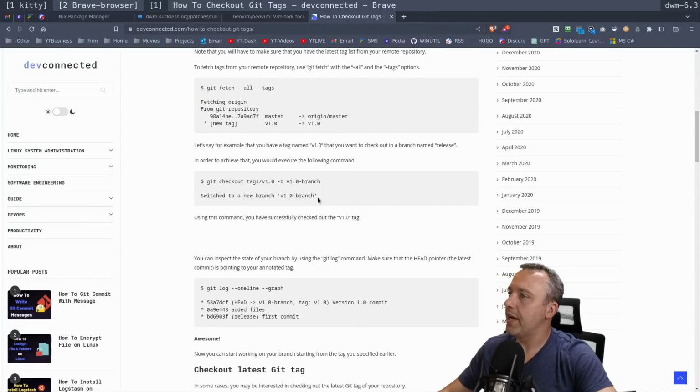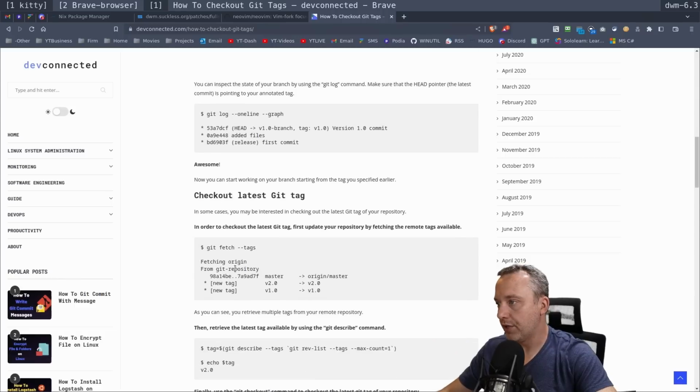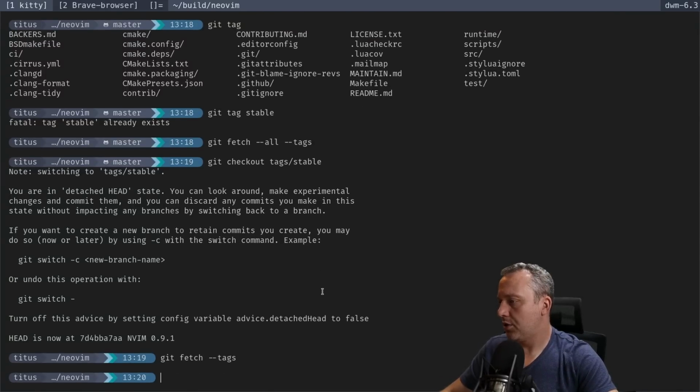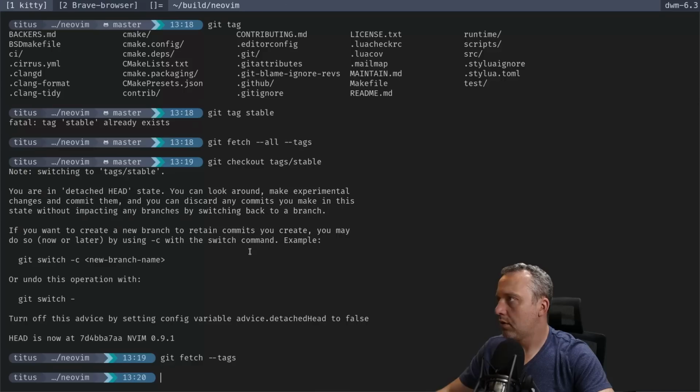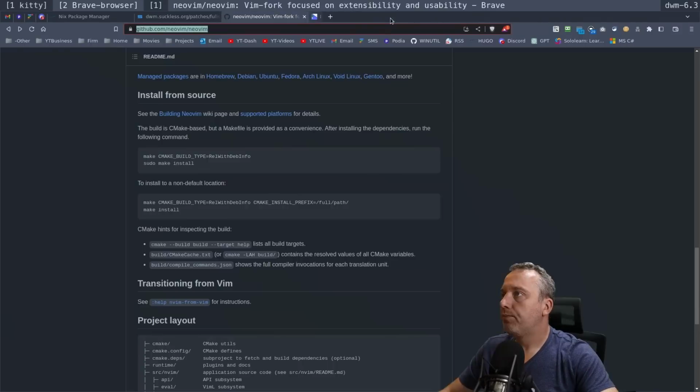So we can switch this tag anytime we want, or just get the latest or whatever it is. Git fetch tags. I still want to know why. That should work, but it doesn't. Interesting. All right. Anywho, moving on.